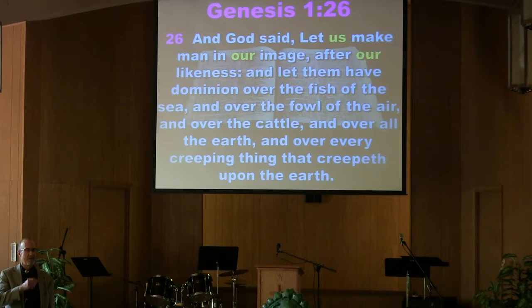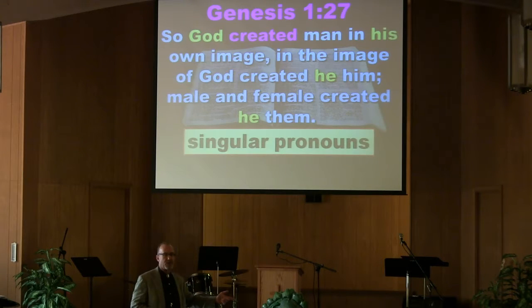Yeah, plural pronouns. Then we go into Genesis 27. And so God created man in His image. He created He, Him, and male and female created He, them. Now we're using singular pronouns. English was not my strong point, by the way. Get out of the science area. Singular pronouns. In one verse, God used plural pronouns to talk about Himself. And then the next verse, He used singular pronouns. Does this guy have a split personality or what?